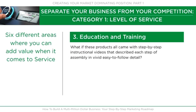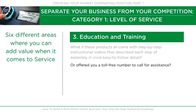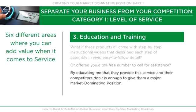But what if these products all came with step-by-step instructional videos that described each step of assembly in vivid, easy-to-follow detail, or offered you a toll-free number to call for assistance? It used to be that when your computer went on the fritz, you were forced to lug it to the nearest computer service center where it sat for a week before the technician could look at it. Now, they can have you download software in less than 1 minute that allows them to fully access your computer from their office, do an instant analysis of what's wrong, and in most cases, repair it on the spot. By educating me that they provide this service and their competitors don't, it's enough to give them a major market-dominating position.